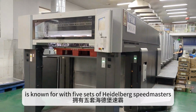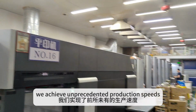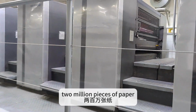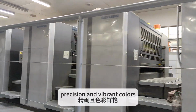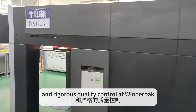With 5 sets of Heidelberg Speedmasters working day and night, 24 hours a day, we achieve unprecedented production speeds. Our cutting-edge machines can print approximately 2 million pieces of paper in just one day. Each sheet is printed with immaculate precision and vibrant colors, thanks to our advanced printing technology and rigorous quality control.